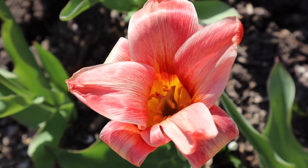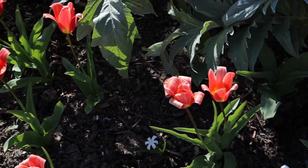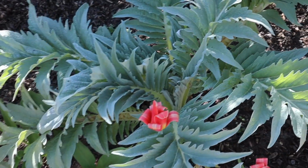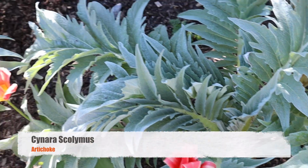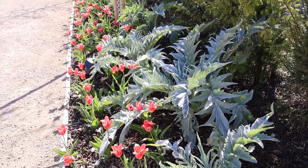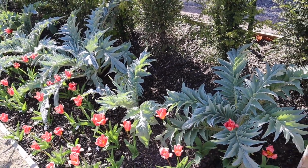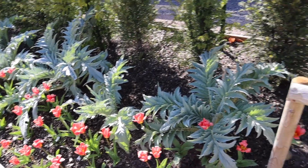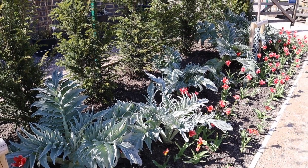Now I'm looking over some more beds here. There's lots more tulips, but I think these are artichokes. Now artichokes are the cultivated variety of the thistle. They're basically the bud of the flower before it blooms. This is called the heart. Now these are grown all over the world, but they are native to North Africa and Sicily. You can also find them in France and all over the US. They're also one of the highest containing antioxidant vegetables that you can have in your diet. So these are easy to grow.